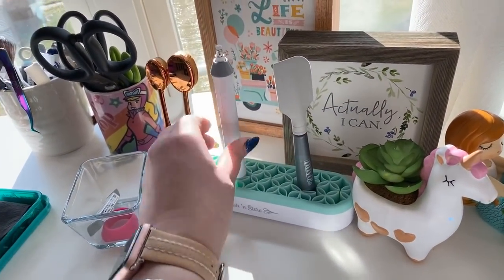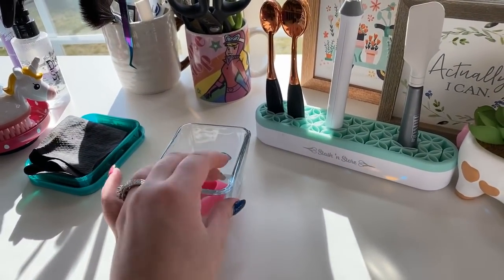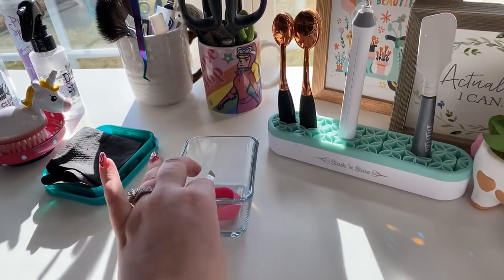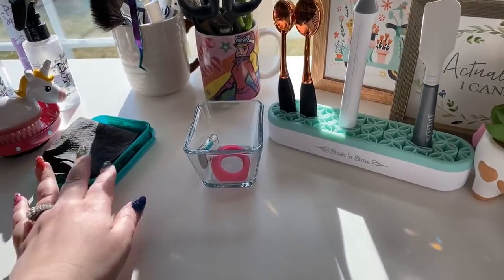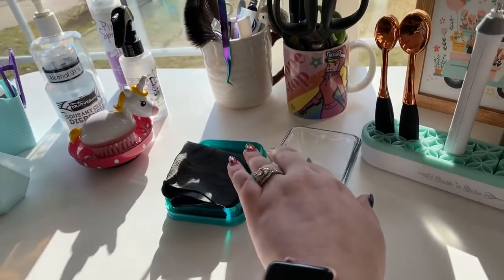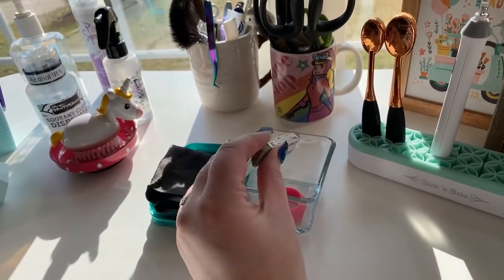And then, bye Tilly. Then I have my little pot of things. Normally I fill this with water if I need water for my stuff. And then this is a sand eraser. This is great. And my little ink cozy goes in here. And then I have my Shammy case with my tidy towel in it. Yeah, this is the Tombow sand eraser. I've linked it up below, but yeah, this is the Tombow sand eraser.